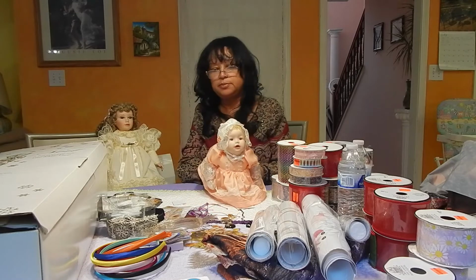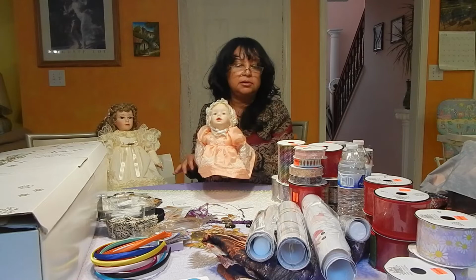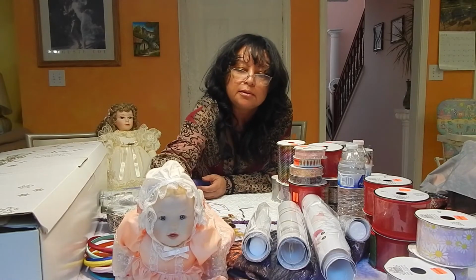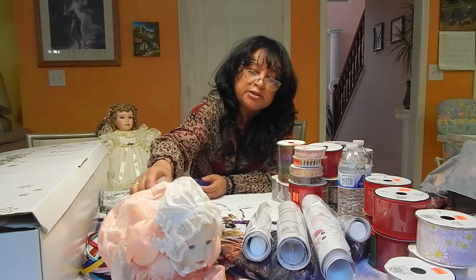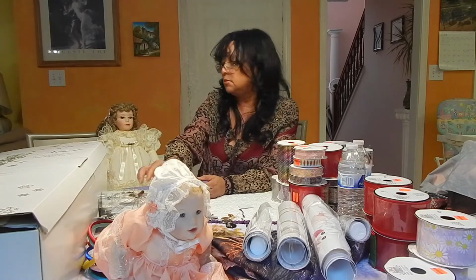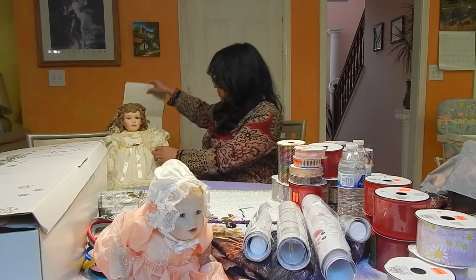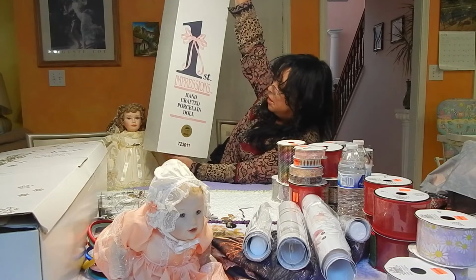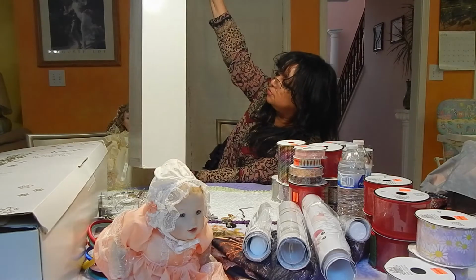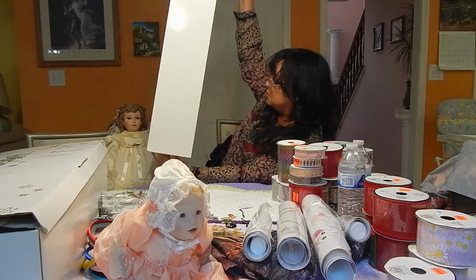Let me see. Now this one, I like this one a lot. Let me see what I need to put this one right here. No scratches, you know, it's being well protected. Now this one, I put it out from the box. This is the box it comes with. Handcrafted porcelain dolls. And there's nothing wrong with the box.